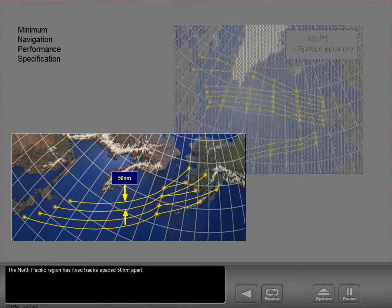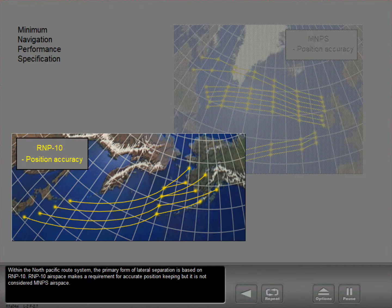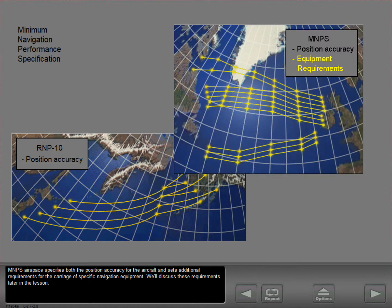The North Pacific region has fixed tracks spaced 50 nautical miles apart. Within the North Pacific route system, the primary form of lateral separation is based on RNP-10. RNP-10 airspace makes a requirement for accurate position keeping, but it is not considered MNPS airspace. MNPS airspace specifies both the position accuracy for the aircraft and sets additional requirements for the carriage of specific navigation equipment. We'll discuss these requirements later in the lesson.